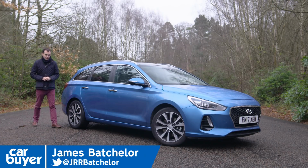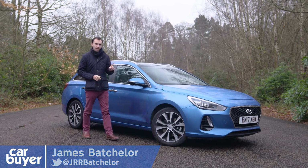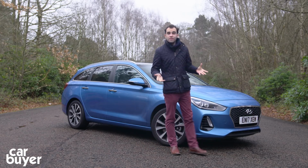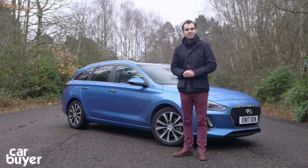Perhaps you've got a family. You need a big boot for all the shopping, perhaps a pram or two, and perhaps Fido needs space when he goes to the vet. Well, you go for a small SUV, right? Well, not necessarily, because don't forget the good old estate car.